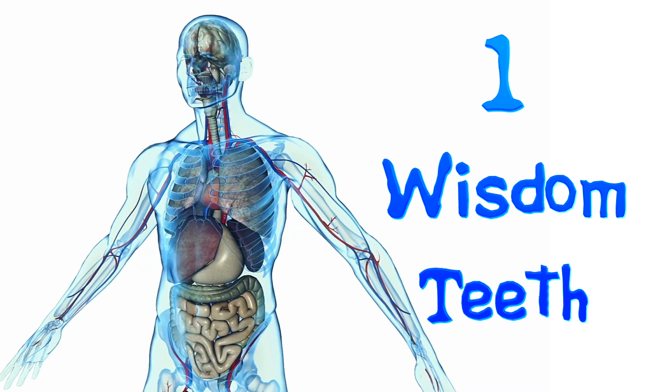Number 1 are wisdom teeth. Yeah, I just got my wisdom teeth out, but the doctor gave me happy pills. I feel great. As you know, wisdom teeth are the rearmost teeth that usually arrive in people's mouths between the ages of 17 and 25. Everybody has them, but most people just end up getting them pulled. So why do we even have them in the first place?